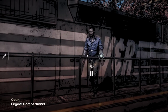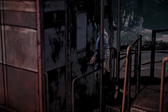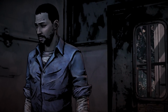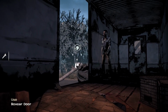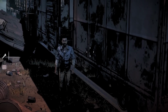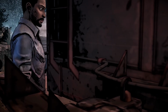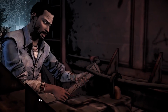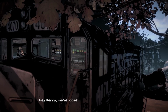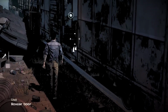Okay, well, I mean, we have a train pulling on it, right? I would hope that this is enough force to just make it snap. Right now. Hey! Hey, Kenny, we're loose! We're on the move!